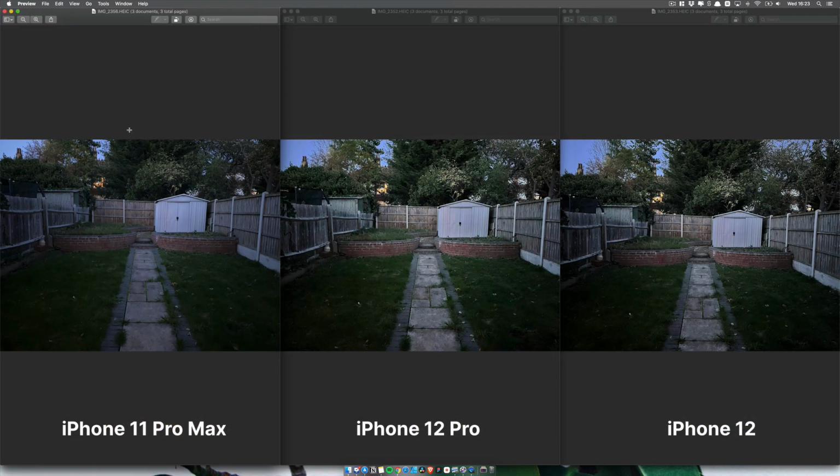All right, so again, 11 Pro Max, 12 Pro, 12. Let's see. So these are no night mode. This is just normal pictures. Sorry to keep you waiting there. No night mode, just normal.